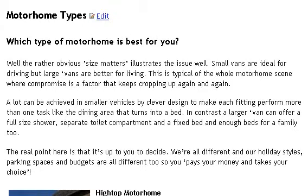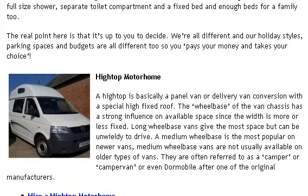A lot can be achieved in smaller vehicles by clever design and by making each fitting perform more than one task, like the dining area that turns into a bed. In contrast, a larger van can offer a full-size shower, separate toilet compartment and a fixed bed, and enough beds for a family too. The real point here is that it's up to you to decide. We're all different, and our holiday styles, parking spaces and budgets are all different too, so you pays your money and you takes your choice.